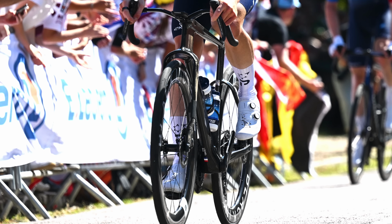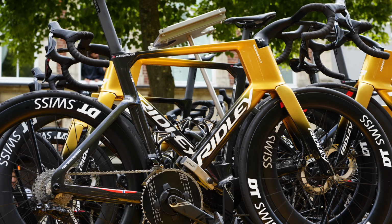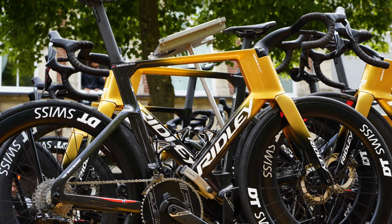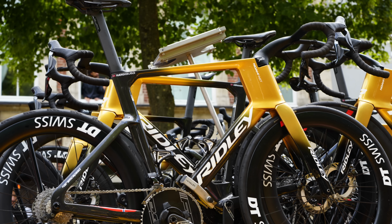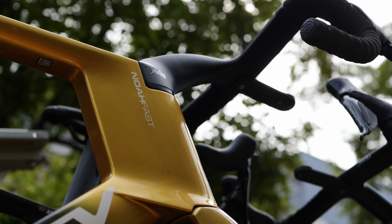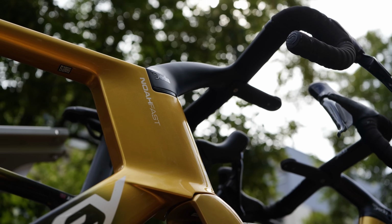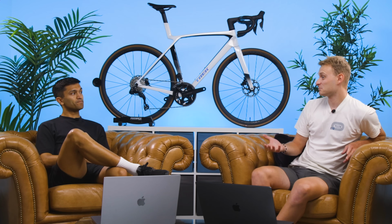I think what they probably have done is opened a can of worms. Are other people going to follow suit? Is it a good thing if other people follow suit? Because when the Ridley released, I did sort of say, this is a shame for the general consumer. It's a very specialist tool that isn't going to suit a lot of us mere mortals. Yeah. That's fine, obviously. But on the other hand, it's great that we can ride the same bikes as the pros, and we will be able to do that with this one.